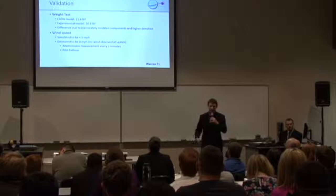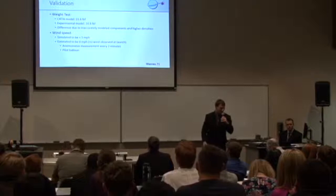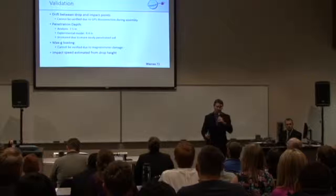We did conservative estimates on the higher end because we had a very strict weight limit. Wind speed. We simulated less than 5 miles per hour. We measured 0 miles per hour using an anemometer, with an anemometer measurement every 2 minutes. And we also released pilot balloons and just watched them float up, and they didn't drift very far. Drift between the drop and impact points. As I said, we could not validate this because we stopped collecting data, because the GPS disconnected during the test.